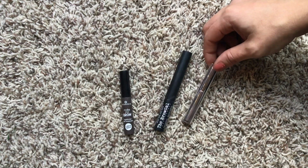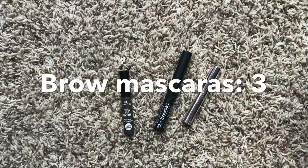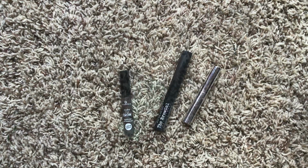So I might try the tinted one. For now, this is my most reliable brow mascara, and the others just make my brows look a little bit more full. Okay, so we'll count 3 brow mascaras.